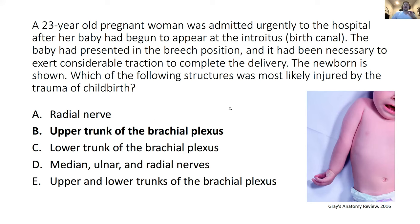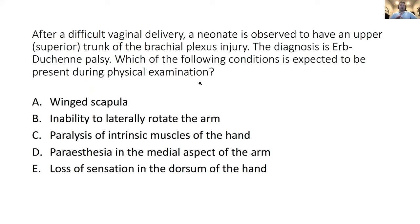I have slides coming up. But the classic way that they'll present this is a difficult vaginal delivery. And when you have a difficult vaginal delivery, sometimes a child's head is hyperlateralized or hyperflexed, whatever, and you tear the upper brachial plexus, right? You can imagine if you stretch this way, this upper brachial plexus is stretched. Okay, so when you do that, we'll do this one first and then we'll talk about the muscles.